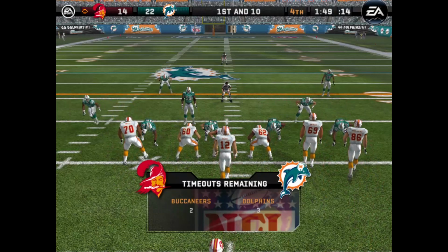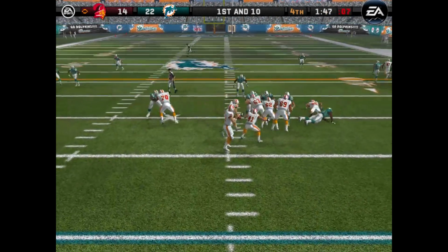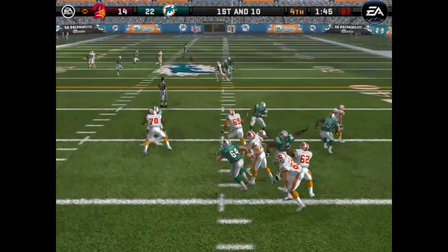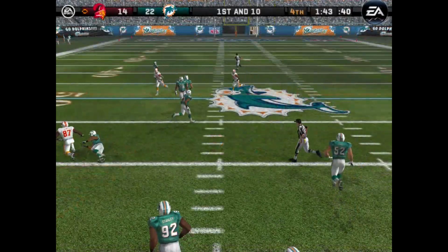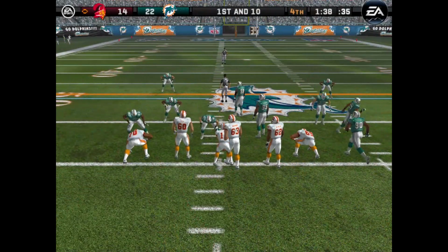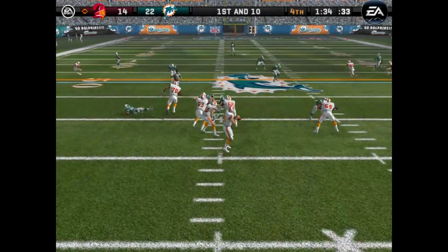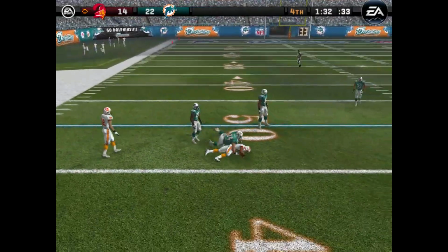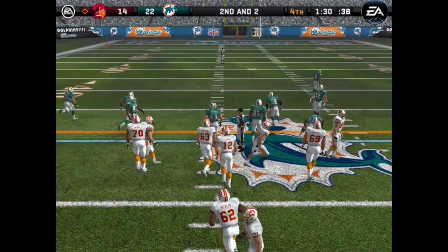Miami goes with a 4-man front. Gets rid of it. He hits his receiver. Brown comes up to make the play. He's calling everyone up to the line of scrimmage. Blitz is coming. With the pass, right on target to the wide receiver. Johnson is there on the stop at the 49-yard line.